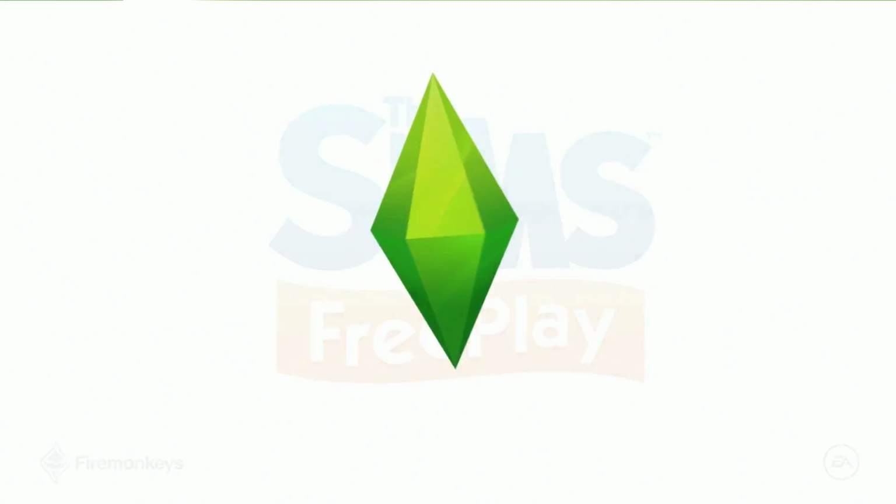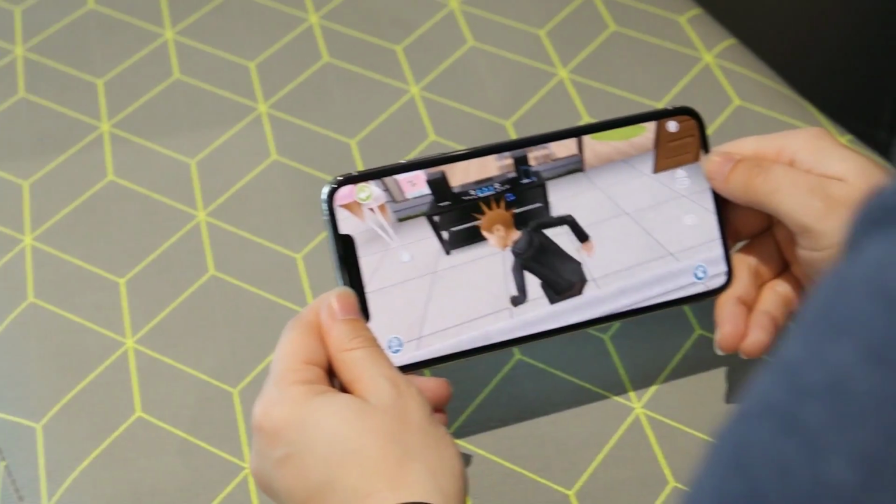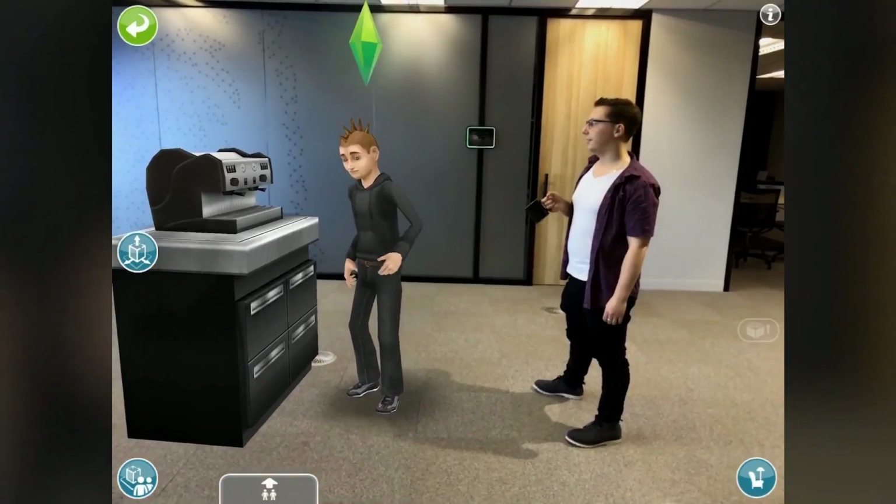G'day Simmers, it's Jado from the community team here at Fire Monkeys in Australia. We're probably asleep right now because it's in the middle of our night, but we still wanted to share a couple of cool things that's going on in the game right now. So just prior to Sims Camp, we unveiled an awesome new AR feature developed in partnership with our mates at Apple using their new AR Kit technology. We were able to transform the build mode experience that Simmers have come to love and put that in the real world. Pick a surface, scan it, build your dream home, scale it up, and explore a house in a way that we could have only previously imagined. If you haven't already checked it out on an iOS device, head to the App Store, search for The Sims Free Play, and download it for free.